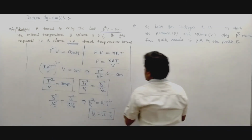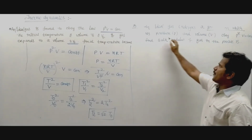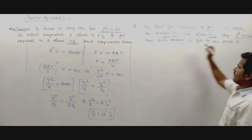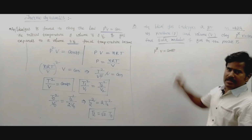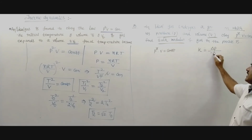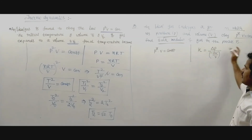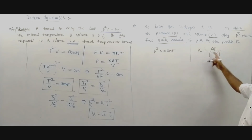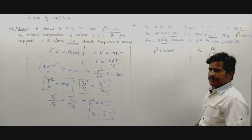And another: an ideal gas undergoes a process in which the pressure is P and the volume is V. It obeys the law P power x into V equals constant. We want the bulk modulus. What is the value of the bulk modulus? K equals delta P upon minus delta V by V. This is the bulk modulus. In the elasticity concept we have Young's modulus, bulk modulus and rigidity modulus, but this is the bulk modulus, and we want its value.